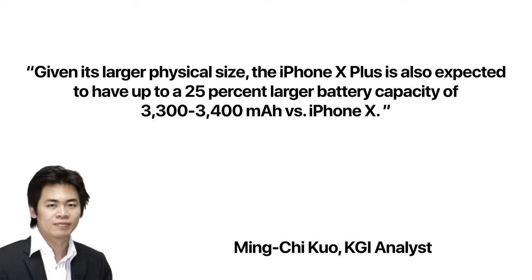And this is all great, but Ming-Chi Kuo is saying that the iPhone 10 Plus will receive an additional 25 to 30% more density because the battery itself can be larger. So that's awesome. I personally get fantastic battery life on the iPhone 10, but with these two advancements on the iPhone 10 Plus, you're going to get maybe 2-day battery life one can hope for, because right now on the iPhone 10 that's certainly not possible.